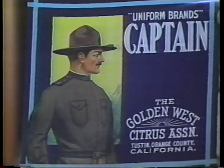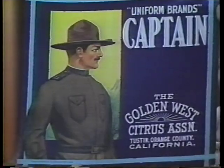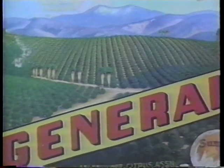The packing crate labels, what were they used for, Dean? To identify the packing house, the quality of fruit that would ultimately go to market, and the shippers were very aware of the label, so that the ultimate buyer would be as aware of it as they were, so that they could buy the fruit on a wholesale basis on a label only.